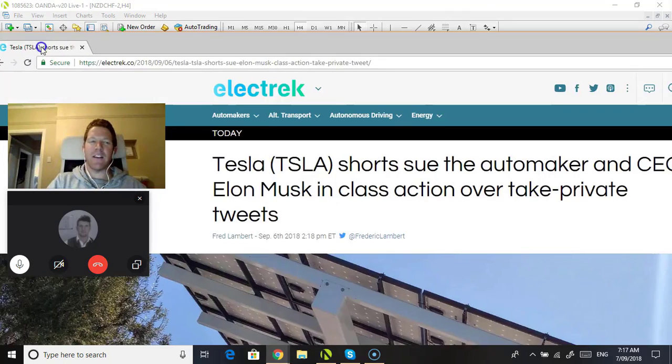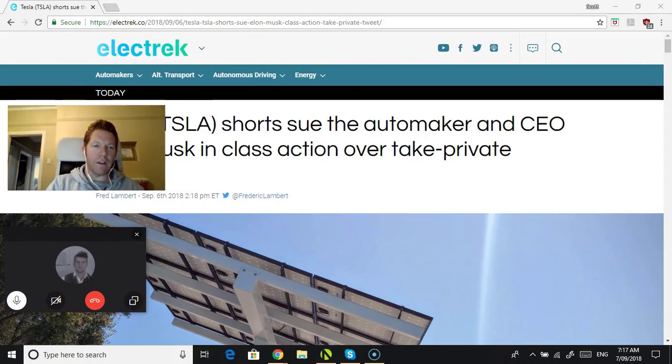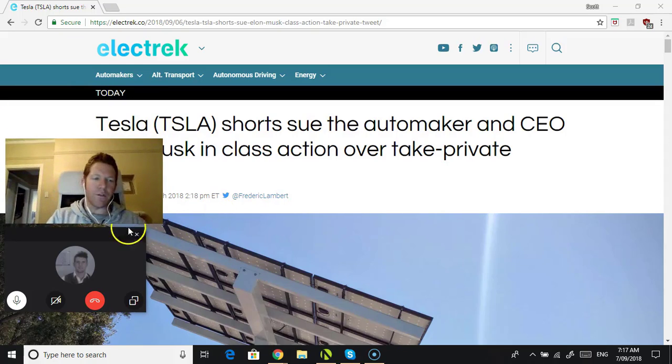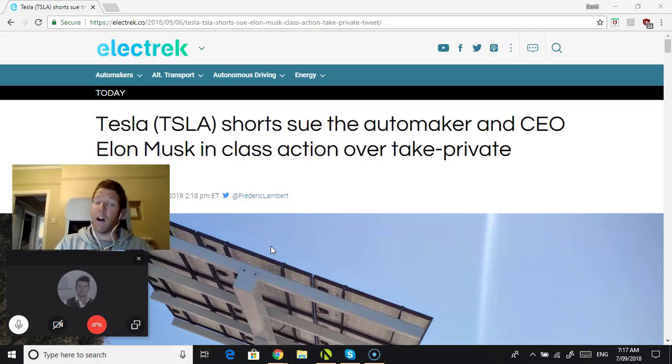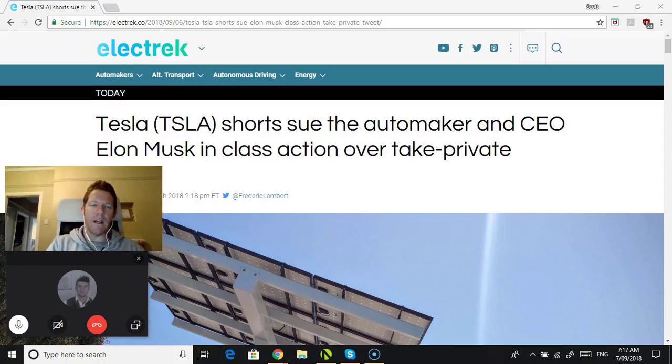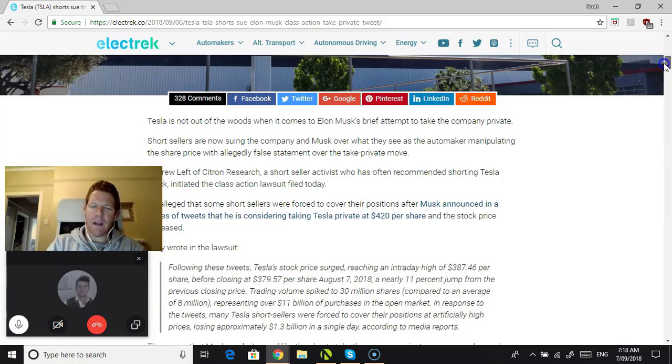Let me bring this across. All right, guys, if you are interested, you don't have to pay for anything to find research on US stocks if you're not familiar with it. Essentially, I just searched for Tesla share price, and there's a lot of stuff that came up. The most recent one that was tweeted about earlier, it would have been about 2 in the morning here, but it's 12 hours behind in New York, so in the afternoon. There's a group of short sellers that are suing Tesla itself and the CEO over his take private tweets. If anyone's familiar with Elon Musk, he's the CEO of Tesla, and he made some interesting privatization tweets.